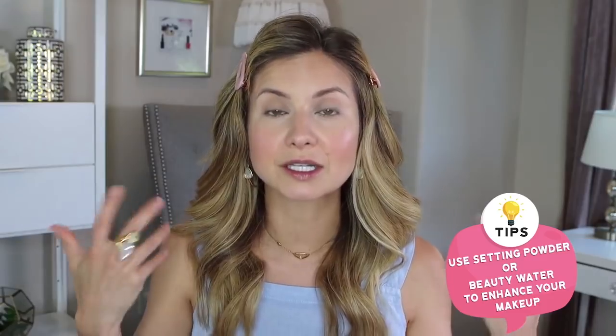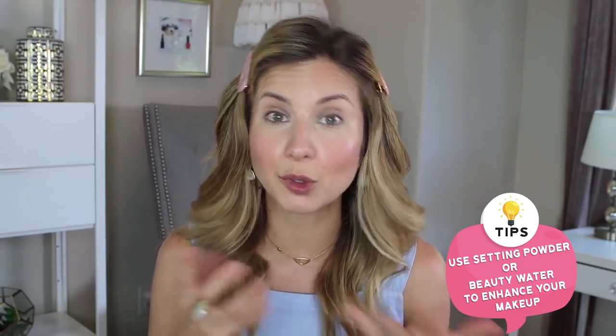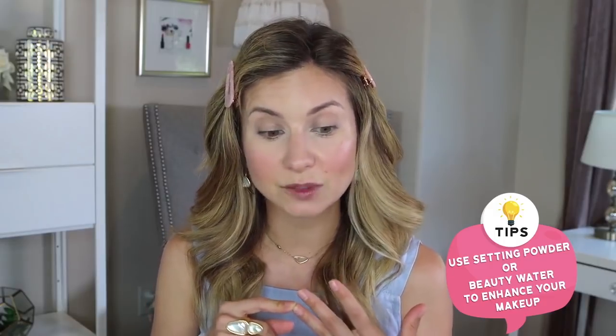If you apply your foundation and feel like, oh, I've over powdered, my skin looks dry now, it looks flat, take a good setting powder that has a little bit of a glow to it, or a beauty water, and just mist the face. That'll help create the look of what your foundation would look like if you had waited an hour or two and your natural oils had started to set the makeup. It'll give you a more natural look. So you can use a beauty water or a setting spray as well.